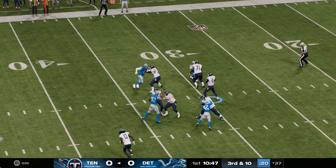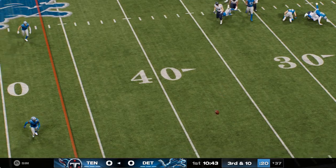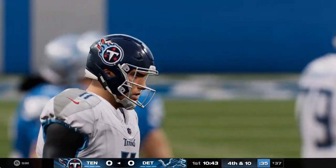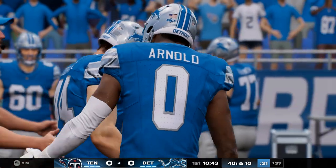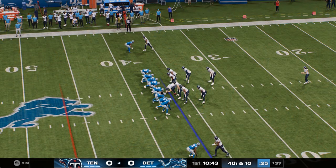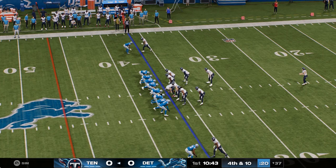From the gun, here's Rudolph. Oh, this will be incomplete. The rush gets home just as he was letting that go. That could have been worse. Instead, it's 4th down. One first down here, and that's all, folks. Good work by this defense to hold things in check and force a punting situation. Now on 4th down, here's Ryan Stonehouse to punt for Tennessee.